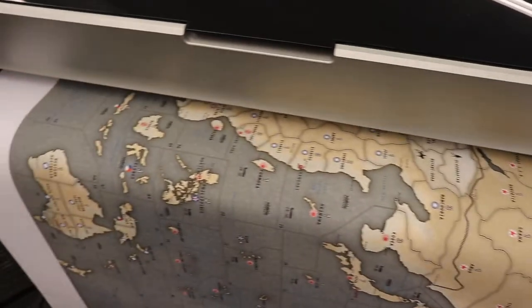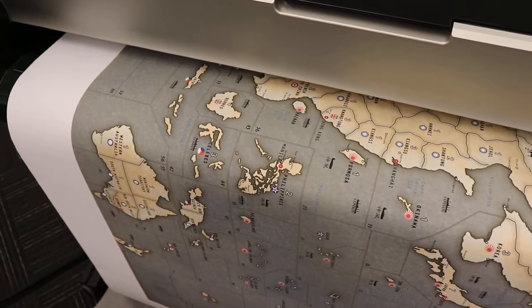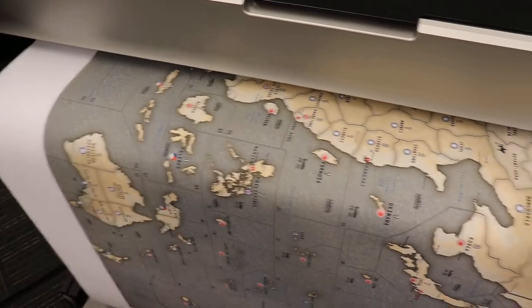teaser. And also to show you how it prints, in case you ever go to the printers to get your map printed. This is what it does.